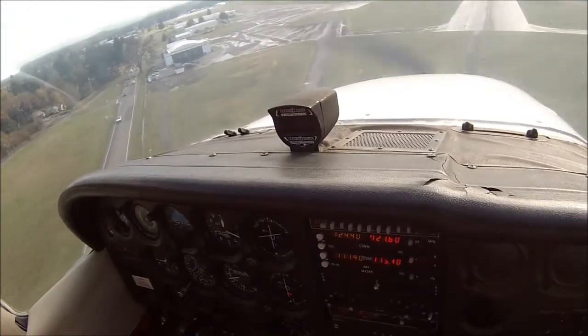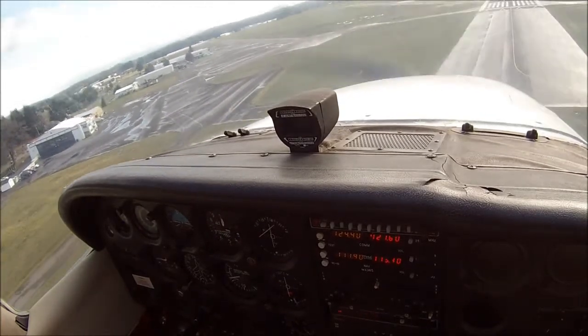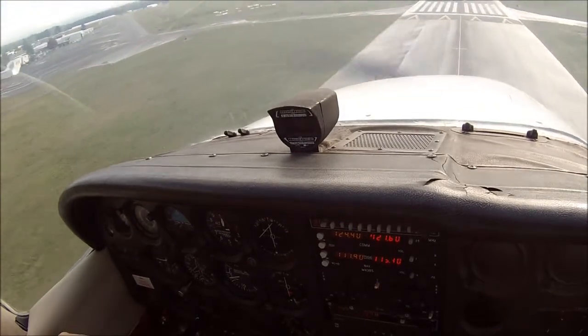These landings have some float in them because I'm carrying about 75 knots across the threshold. That's just in case of a sudden gust or wind shear, although I didn't encounter it.